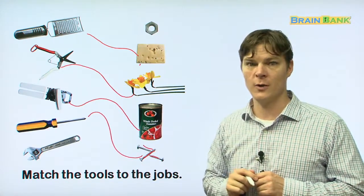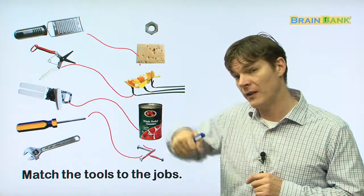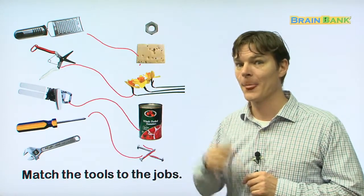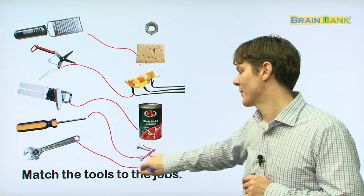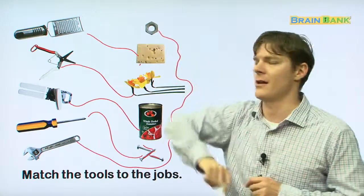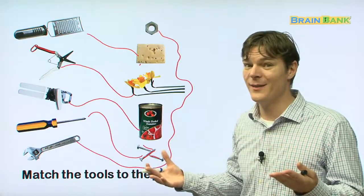Last we have a wrench. Do you remember in the story what the boy was using, what he was doing with the wrench? He was fixing his bicycle. Do you remember that? Well, now we need to draw a line from the wrench to the nut, which is all the way up here to the nut. And we've completed the activity.